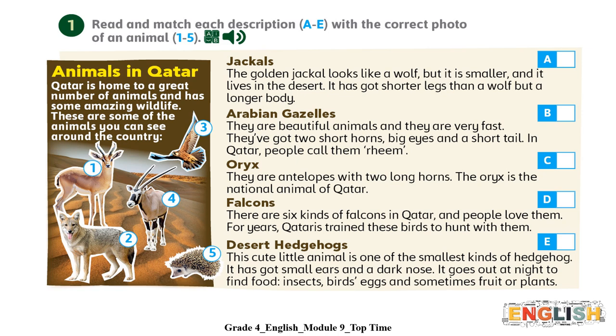Arabian gazelles. They are beautiful animals and they are very fast. They've got two short horns, big eyes, and a short tail. In Qatar, people call them reem. Oryx. They are antelopes with two long horns. The oryx is the national animal of Qatar.